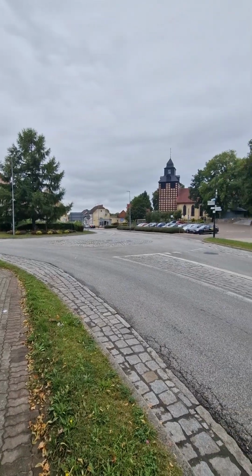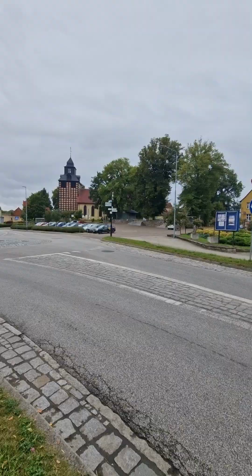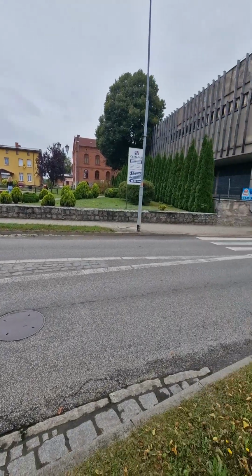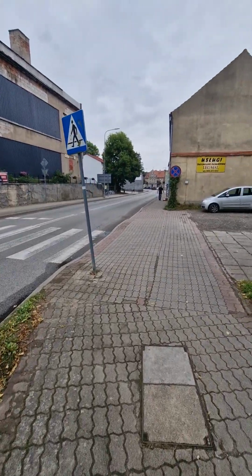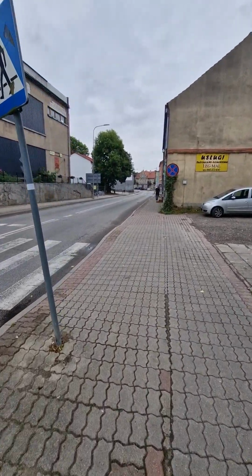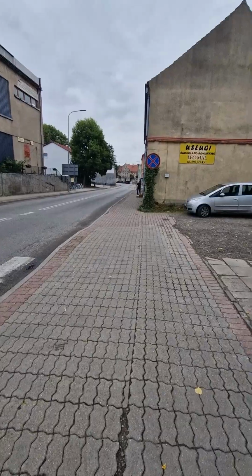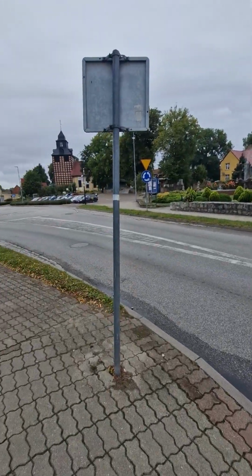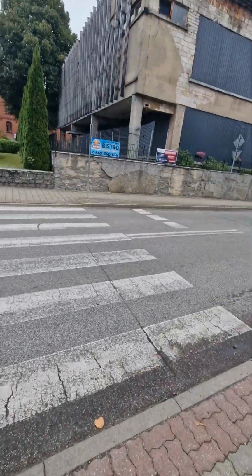Okay, we've reached the centre of DRAWNO, and I was going to go straight across this road to the fountain to have a look at that, but Ula reminded me there's no jaywalking in Poland. Yeah, you can't just cross the street. Yeah, there's a crossing, you got to use it, and if the policeman sees you crossing without using it, you'll get told off.